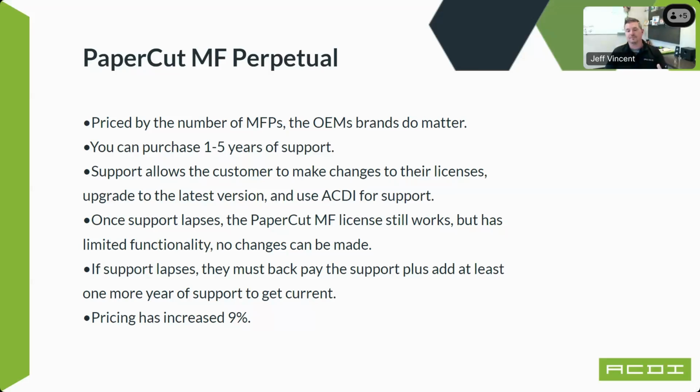And then the largest change with PaperCut is the 9% price increase to perpetual that happened on May 1st. And so PaperCut put out its 2024 pricing. Everyone should have received updates and multiple notifications about the price increase. If you need current price guides, get with your PaperCut sales folks as soon as possible.